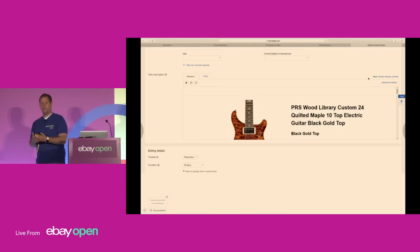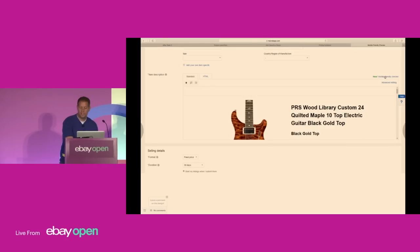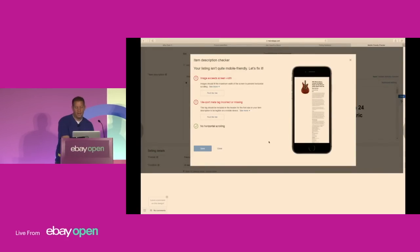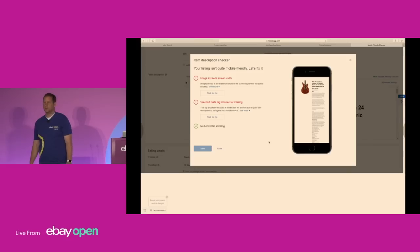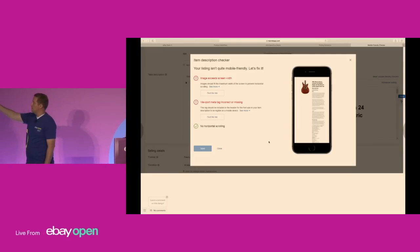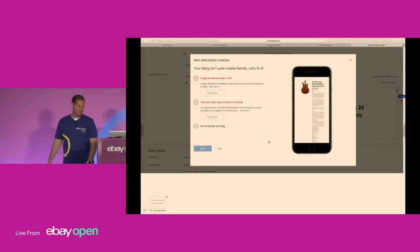And this is after you've input your item description, click on this new mobile-friendly checker. And this very item, that's what it looks like on mobile. It'll show you right then what it's going to look like on a mobile device, right? Image is offset. You can't read the font unless you zoom in. And you can almost barely just read the title.